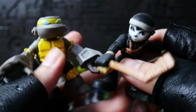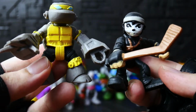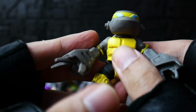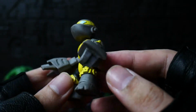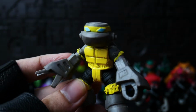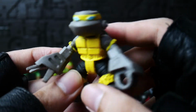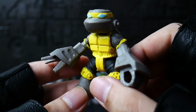Next, I have Metalhead with Casey Jones here. They are part of the two packs together. I'll cover Metalhead first. It's pretty much okay. I'm not really familiar with this, but I know that it's a cyborg or robot which is designed and created to fight the ninja.